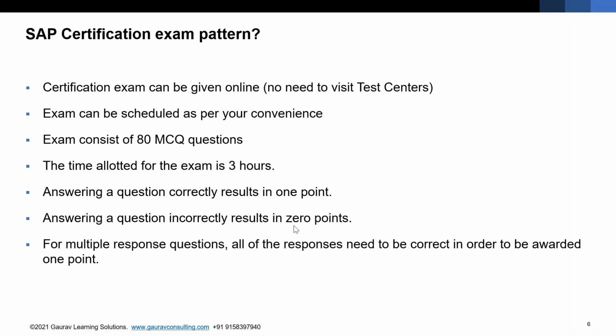So there is no sense in leaving any question unanswered. Even if you feel 75% your answer is correct, it is a good idea to answer that, because anyways if you don't answer you will lose a complete mark. So there is no negative marking. If you feel some of the questions you are not 100% sure but 80-90% sure, at least you need to take that answer.